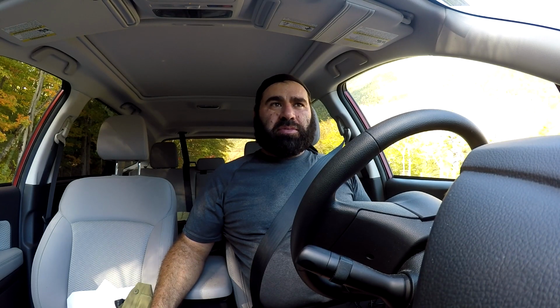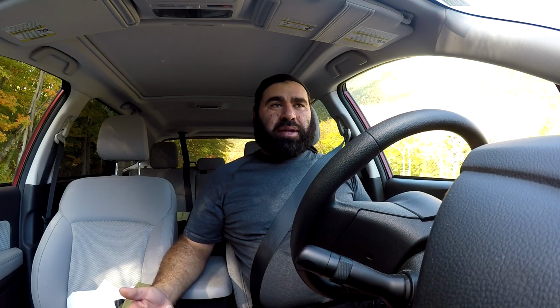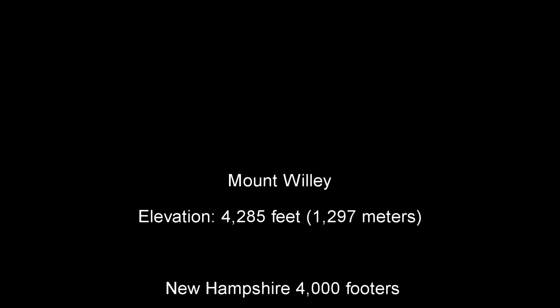I heard that one's got some good views. And then hit one of the other peaks, and I'm going to look for some camping spots on that end, because I figure if we come up here in the winter, we might want to camp. But anyways, this is Anthony, and this was a solo hike today up Mount Willey. One more towards my Trailwright 72.